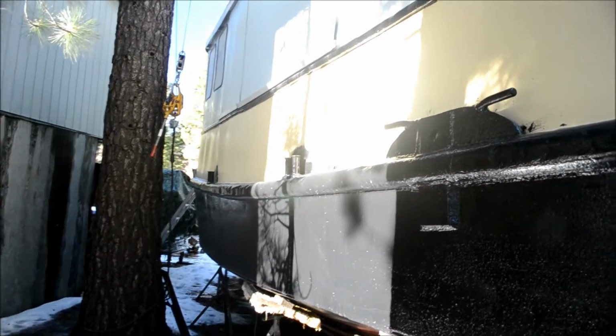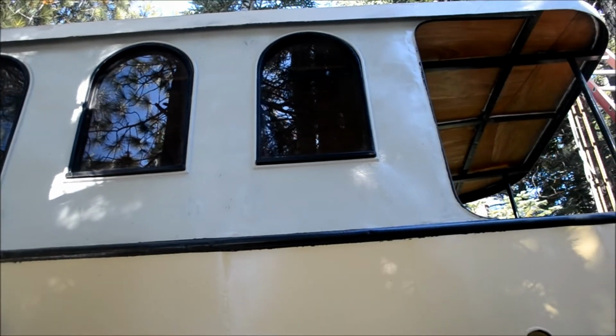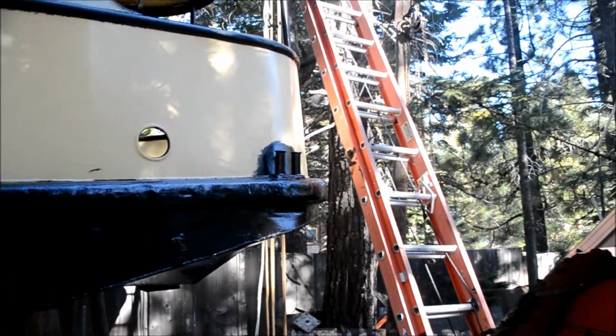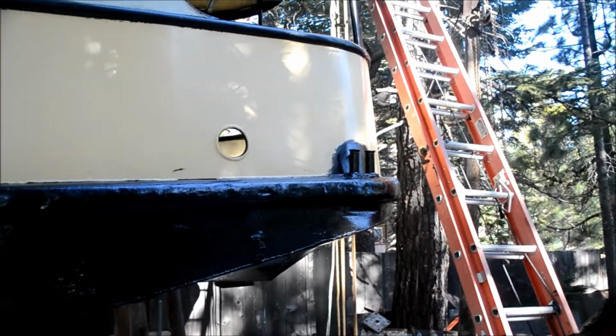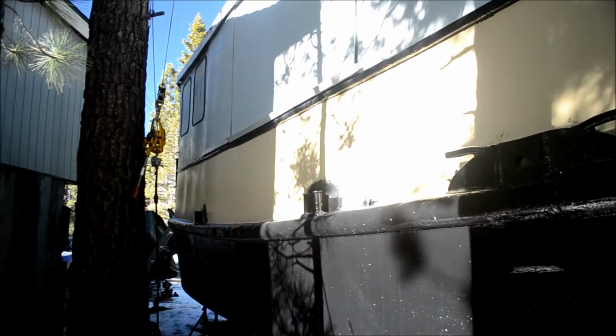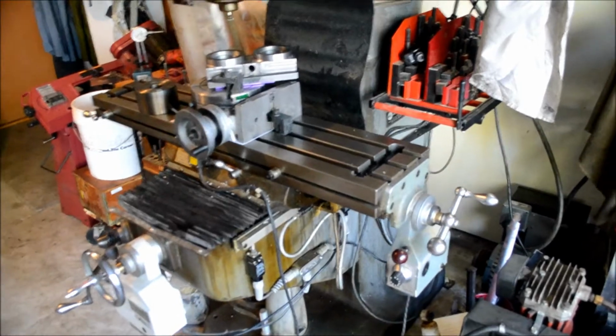You can see cleats and the bollards. Another view of the windows. Finish painting still has to be done. You think you're done and then cut some more or weld some more and have to repaint it. And then you think you're done again and have to do the same again.